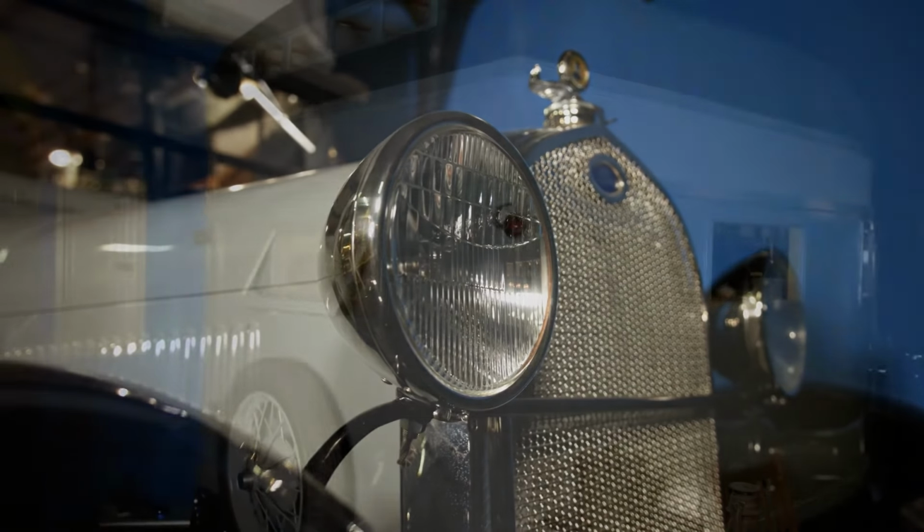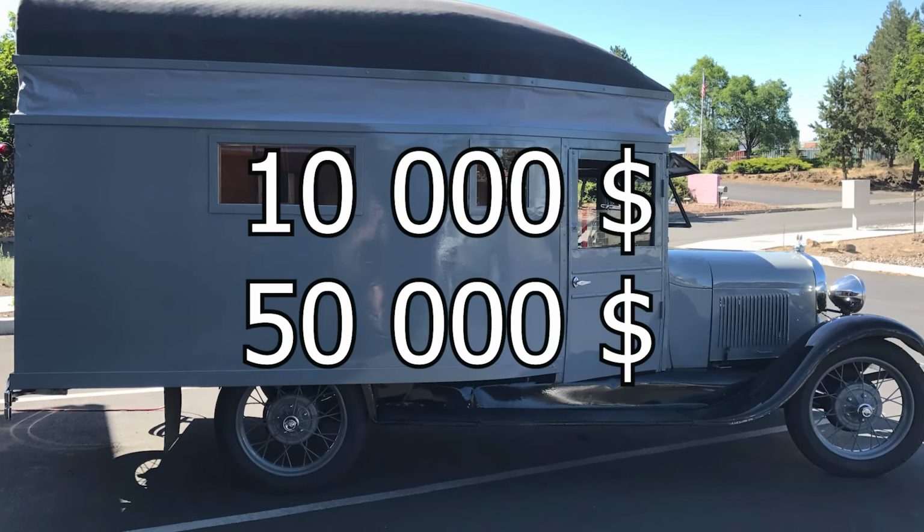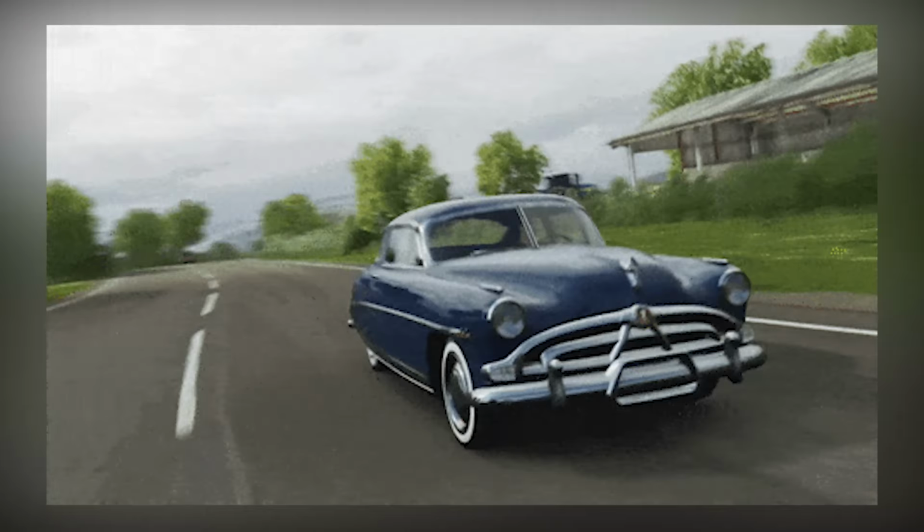How much is this marvel worth now? The price ranges from $10,000 to $50,000, depending on the condition and features of the motorhome, as it's a true rarity.